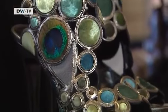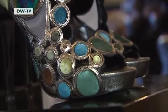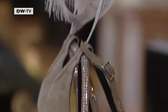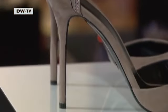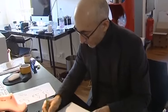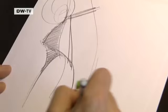These shoes almost look too good to wear. Pierre Hardy's avant-garde creations resemble works of art. Not that surprising when you consider that before he became a successful shoe designer, the Frenchman studied fine art in Paris.